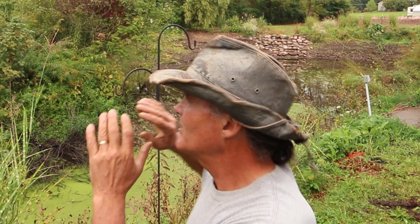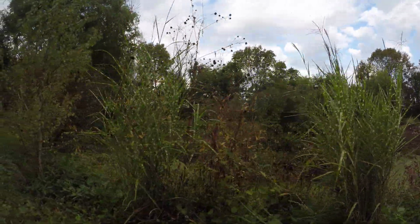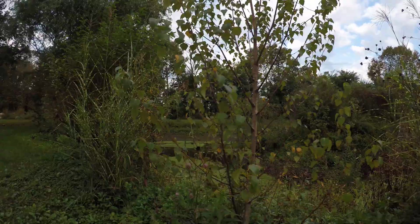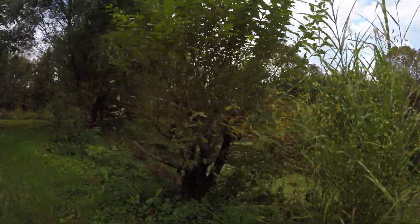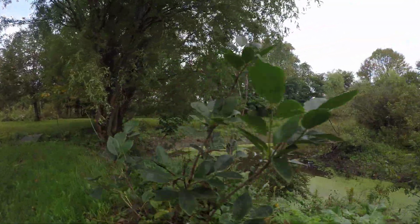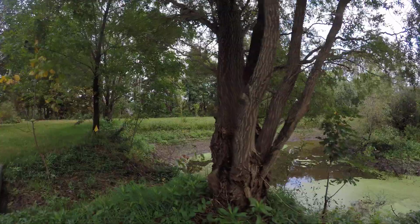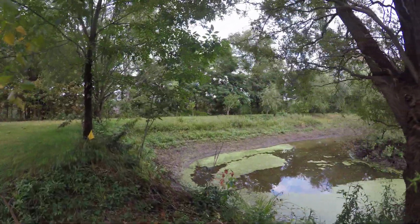It sits up against an old stone wall on the west edge of the property, and we really built up that area pretty deep. There's an island in the pond right here behind me. There are a couple of trees that have started up over the years, but we also planted some pussy willows on there, and the birds love this area. It's a great place for the fish to come.